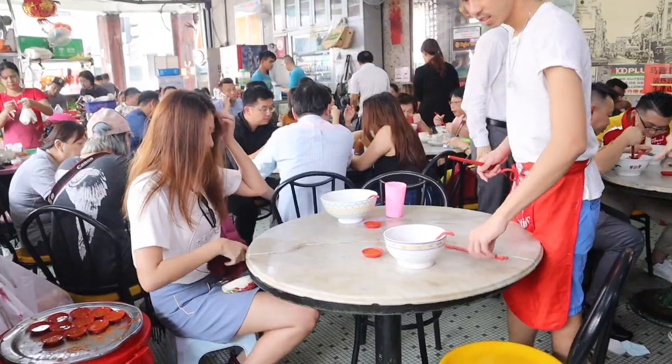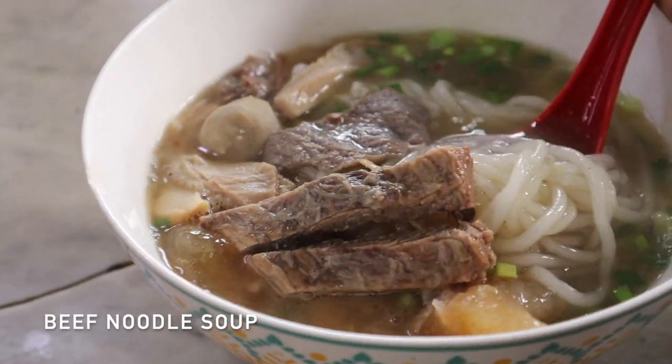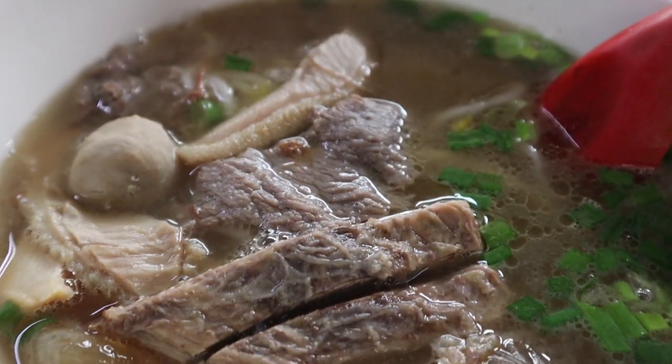We've actually been waiting forever. Now we got a table. Live food restaurant, famous for their beef noodle soup and also lala noodle soup.